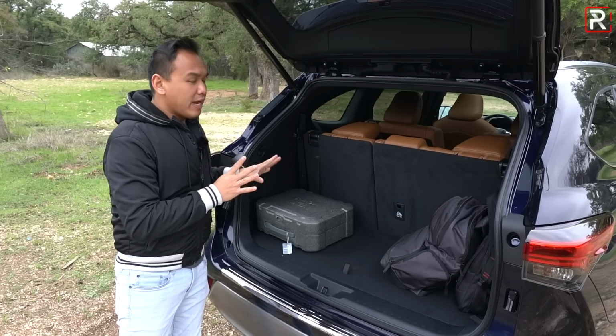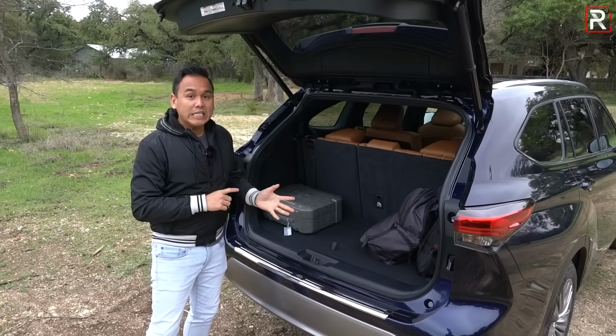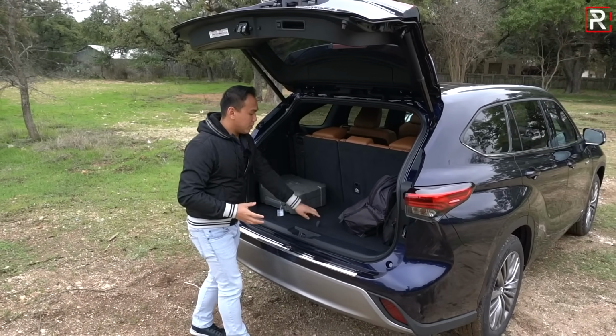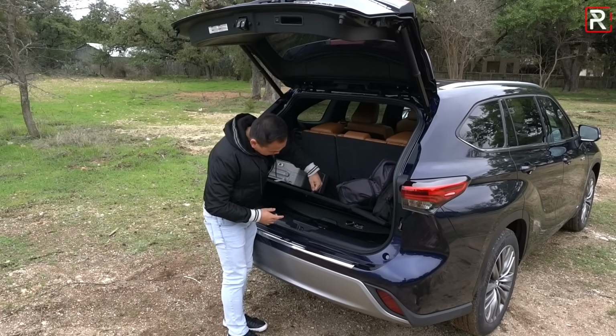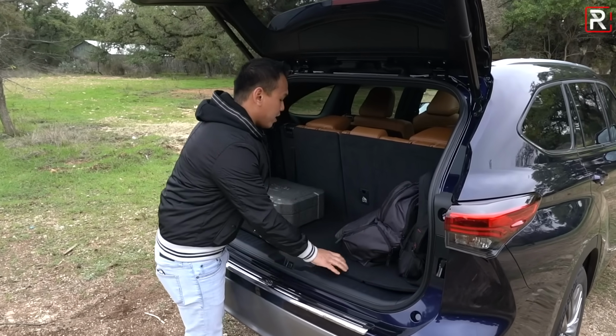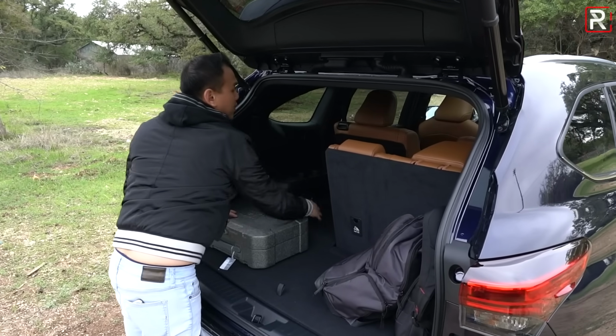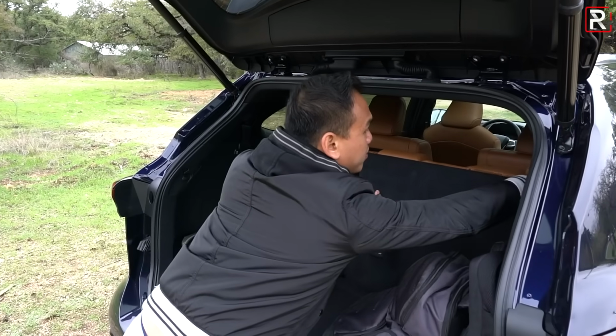So it's definitely nice, but keep in mind the Volkswagen Atlas and the Kia Telluride offer about 18 to 21 cubic feet of space. So this is still a little bit smaller. Toyota does give you some nice little storage options underneath here, which is important because most of the competition also kind of gives you that storage feature. And then if you want to fold down this seat area over here, Toyota makes that pretty easy to do. Just kind of pull this lever over here.